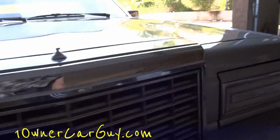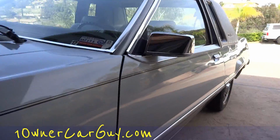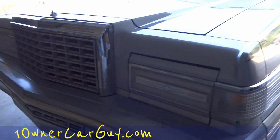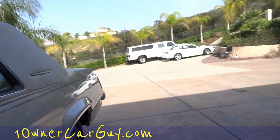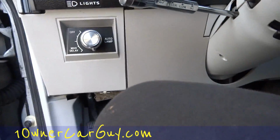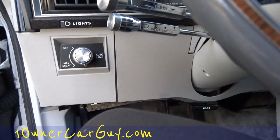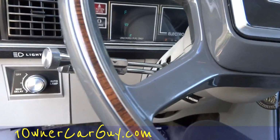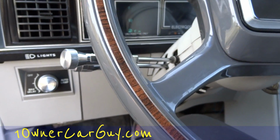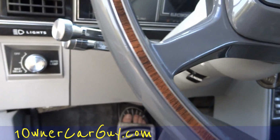I'm going to back this up just a tad when I pop the hood. God, love that front end. Just beautiful. There's a dark look for you. You've got the bright look outside. Equipped with automatic overdrive. And I'll tell you, in 1980, that's quite the option. Not very far on the whole overdrive craze. But very much appreciated for the fuel economy, I'm sure.